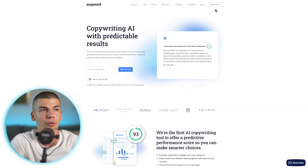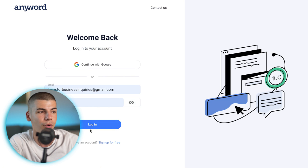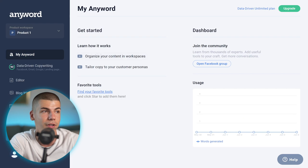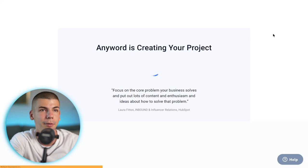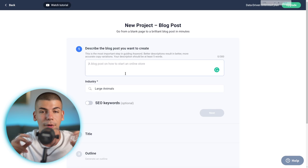So basically, you can sign up to AnyWord for absolutely free. As you can see, you can start for free. And then once you sign up to AnyWord, you can log into your account. And then once you log in, on the left-hand side of the AnyWord dashboard, you're going to be able to access their blog wizard, and you will be able to create a new project, which is basically them writing a blog post for you, but you can turn that blog post into an actual YouTube script.